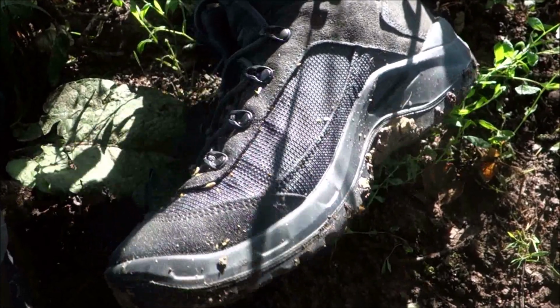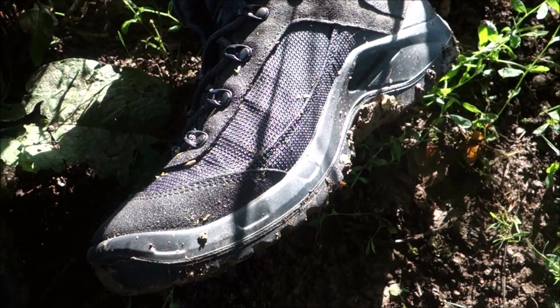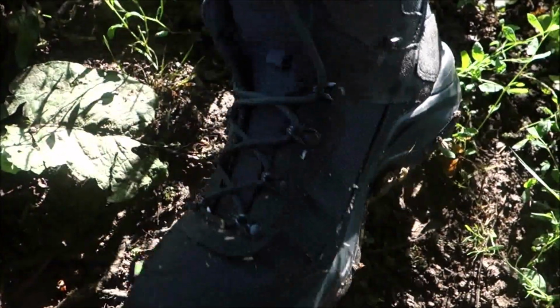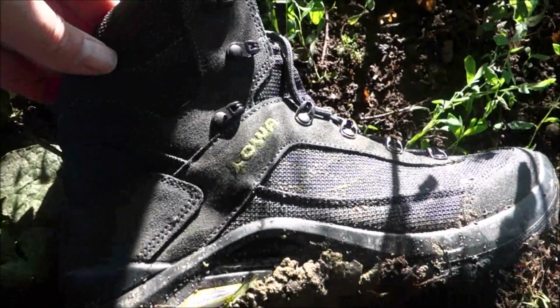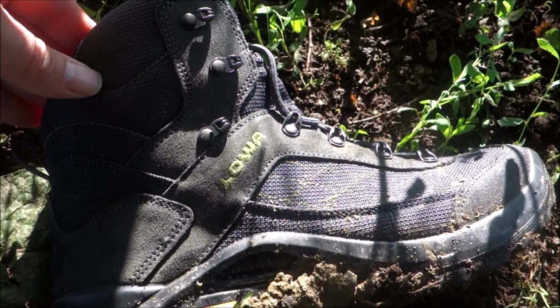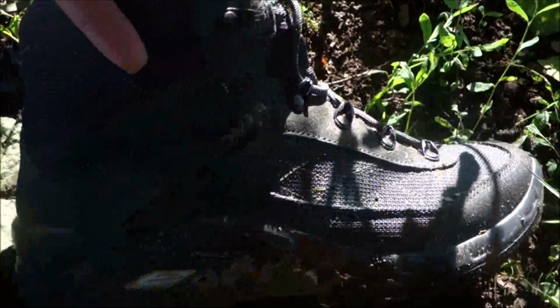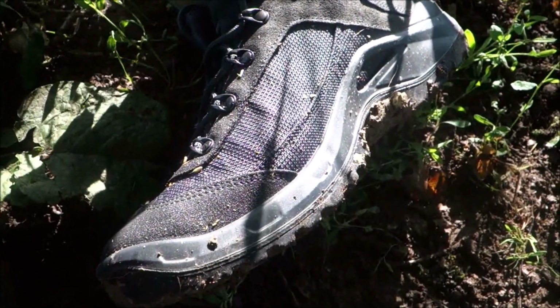What was the price? Well, I'll tell you what, the price was reasonable. It was £117 for a Gore-Tex boot from Lowa, a really top brand. Lowa are very big in Germany, Switzerland, and that part of the continent. They sell about 3 million boots worldwide every year.